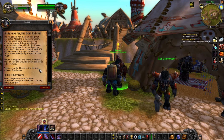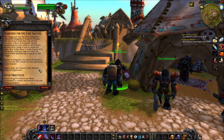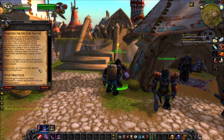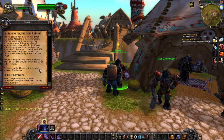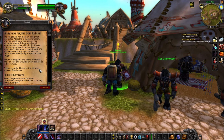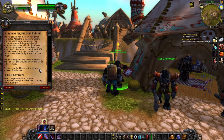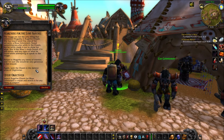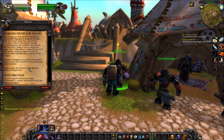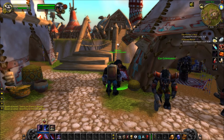The Trogs are not the only thing that interests Magatha in Ragefire Chasm. She has heard word that one of her servants, Mor Grimtotem, found something peculiar while in the chasm, but he never made it out to show her what. She'd like Mor's body found, if it still exists, and any signs of what he found while attempting to speak to the Trogs. Return to Magatha any items of interest, and I'm sure she would be very generous in her reward. Again, seek out the chasm in the darkest areas of Orgrimmar.